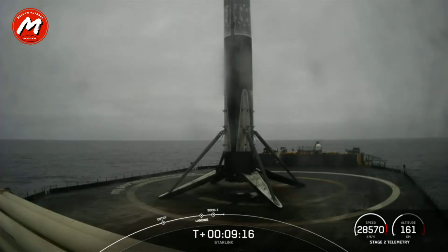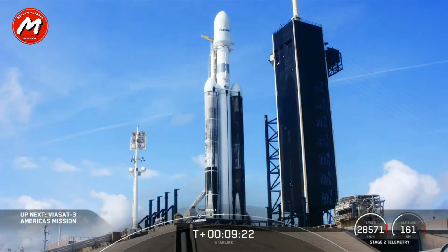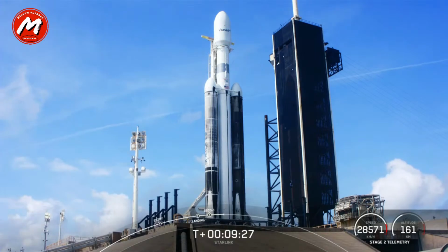And if you're looking for some extra entertainment later this afternoon, be sure to tune in for Falcon Heavy's launch of the Viasat-3 Americas mission, set for a 7:29 p.m. Eastern Time launch from Launch Complex 39A at NASA's Kennedy Space Center in Florida.